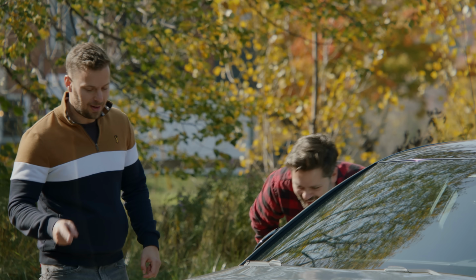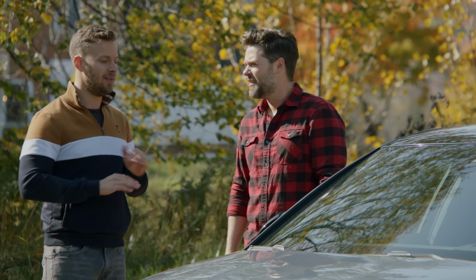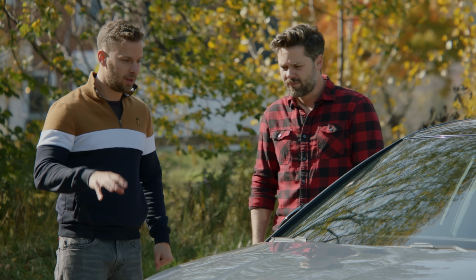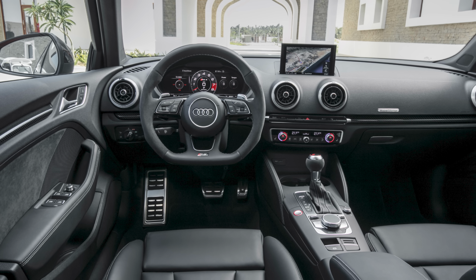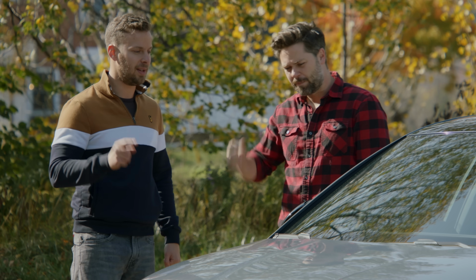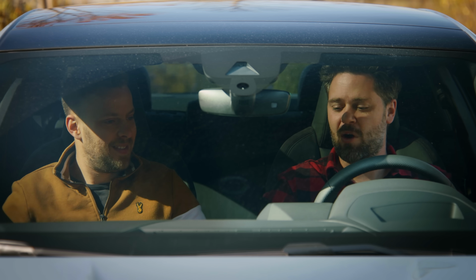The biggest issue the RS3 had in my mind, beyond the understeer, which for daily driving wasn't a deal breaker, right? It was that at that money, it still looked like a base A3 inside. And on the previous generation, that meant it was very simple. And I think it's come a long way now. Let's take a look. Okay. Looks like a modern art gallery.